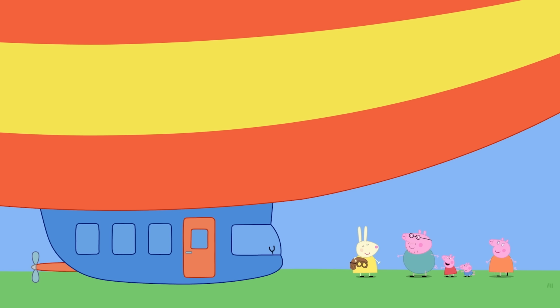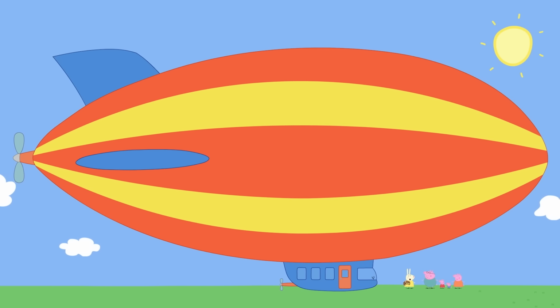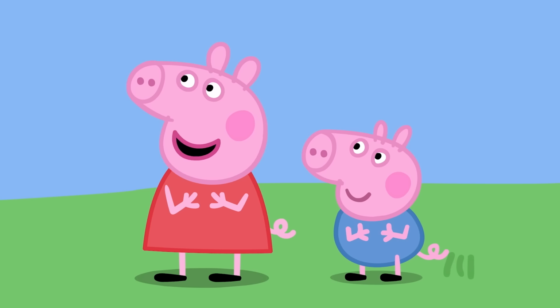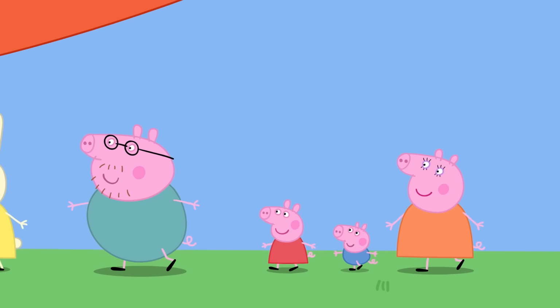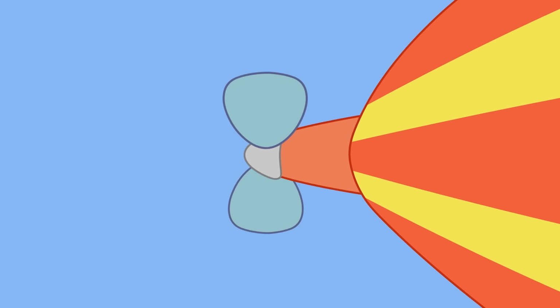What's this? Is that another hot air balloon? This is a blimp. It floats like a balloon, but has little propellers that help it fly along like a plane. Peppa and George think the blimp is very exciting. Would you all like a ride? Blimp, blimp, blimp! The blimp is taking off into the sky.